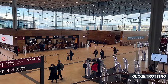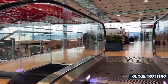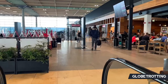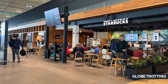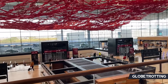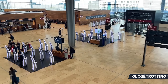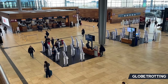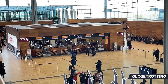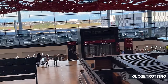I initially came from downstairs, so let's head up. Looking at the facilities from above, on the mezzanine level, you do have a Starbucks and a couple of other airline desks where you can get support, baggage services, and a whole lot more. And it's a great view as well if you're just wanting to people watch, which if you have a long layover, you certainly may enjoy. The self-check-in machines, as you can see, are dotted throughout, and then the wood-like boxes are where the check-in desks take place and also bag drop.